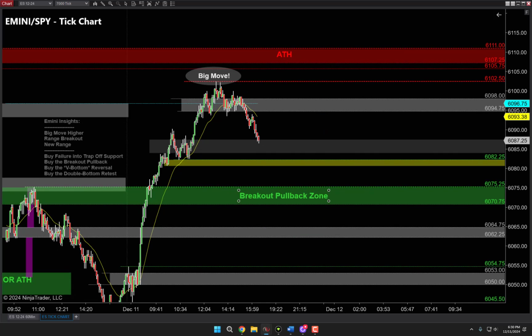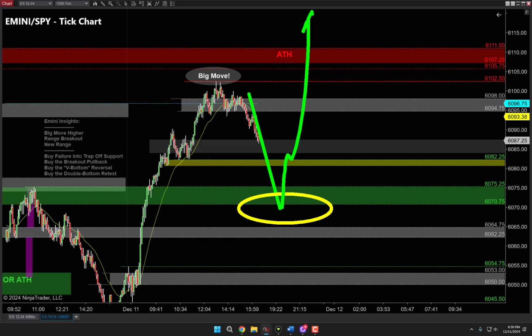Oftentimes what happens is, unfortunately, sometimes we get a nice deep pullback and there's so many buyers down here, it just whoop and runs right back up into that range overhead. What do we do in situations like that? Well, first of all, we don't pick the bottom and we don't chase after it. If it V-bottoms off that low, it'll almost always begin to grind going higher.